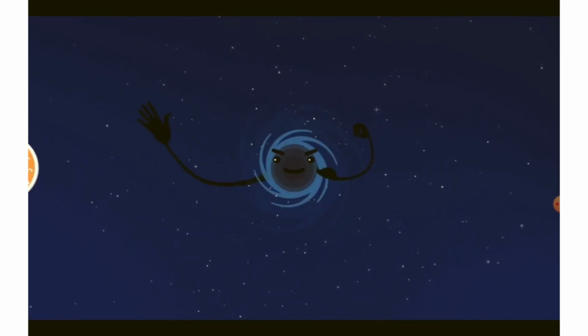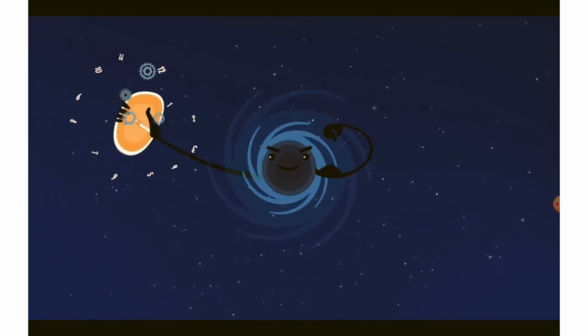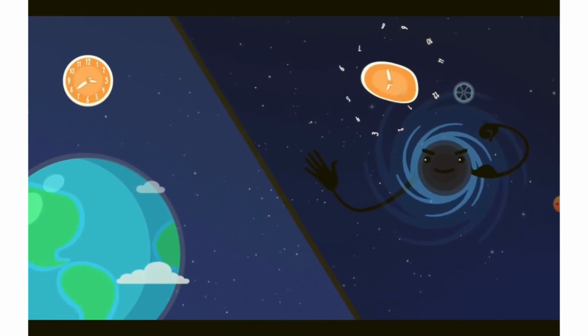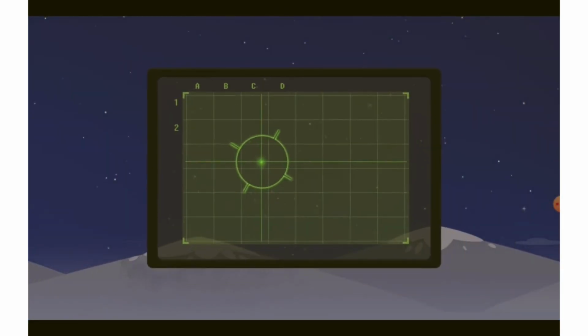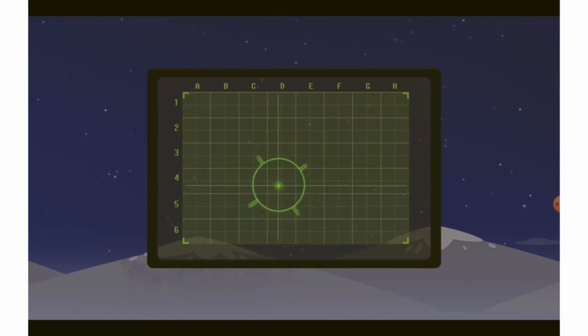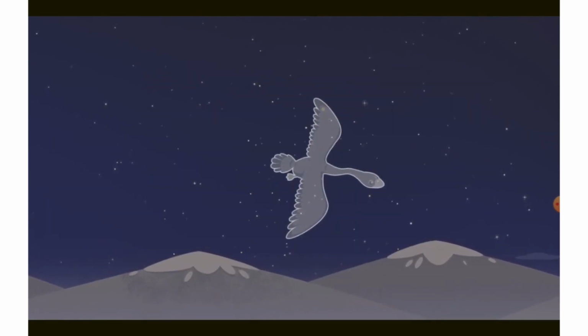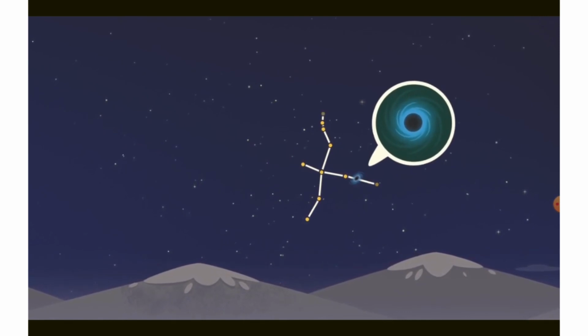A black hole is so powerful, it can even change the flow of time. Time near a black hole is much slower than on Earth. It is impossible to see a black hole, but scientists use special tools to look for them and have found about 1,000 so far. One of them is next to a constellation called Cygnus and is called Cygnus X1.